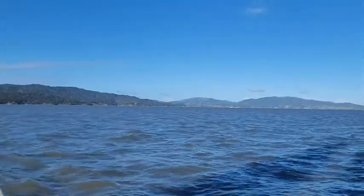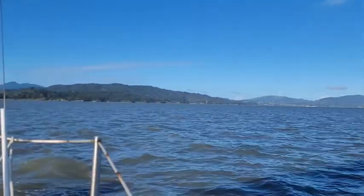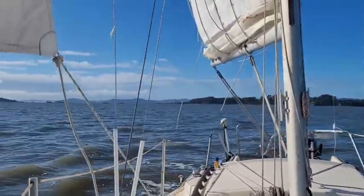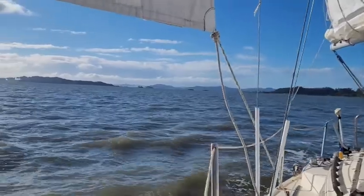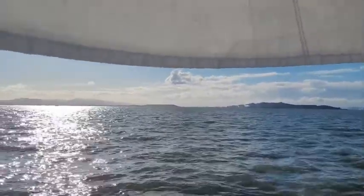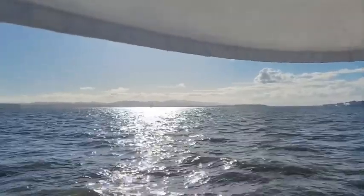All right, last sail on Sharky. I'm in the San Pablo Bay. It's a beautiful day out. Got it on autopilot, close reach. Nobody around. It's a beautiful way to start the morning.